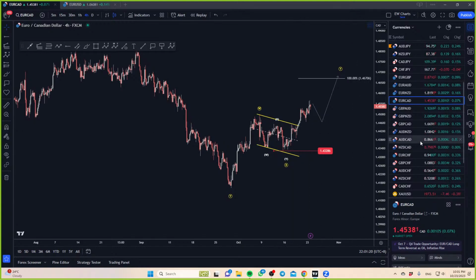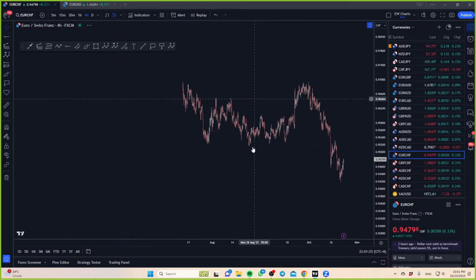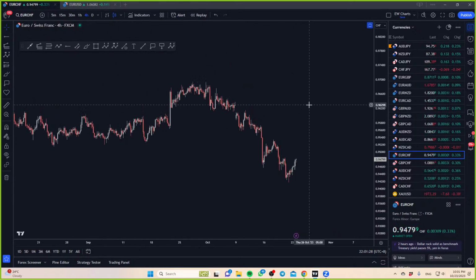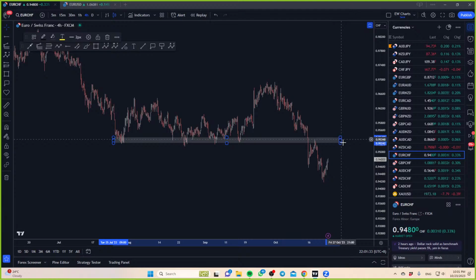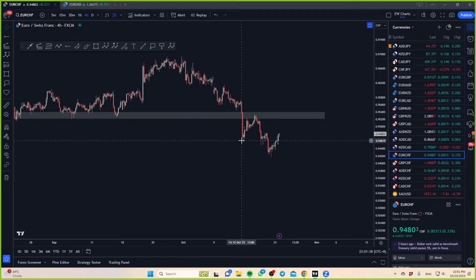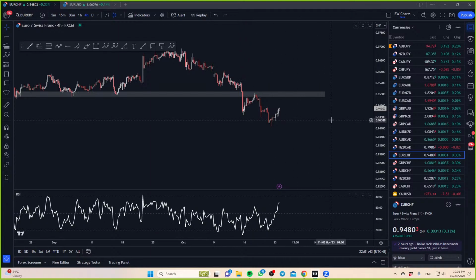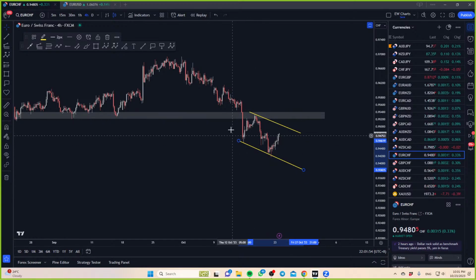Okay, CAD franc, Euro franc. Euro franc, not a lot of things, right? Looking at it here, you definitely want to keep an eye on this zone, quite a significant area. There's a little bit of a bottoming formation, and of course divergence is there. But you also want to be careful because this can play out a little bit longer, instead of just a simple little bottoming.